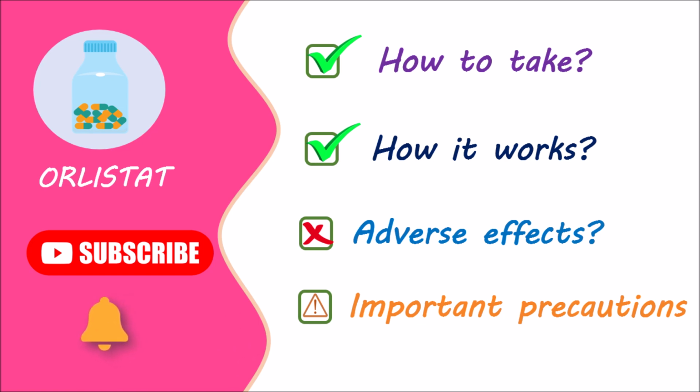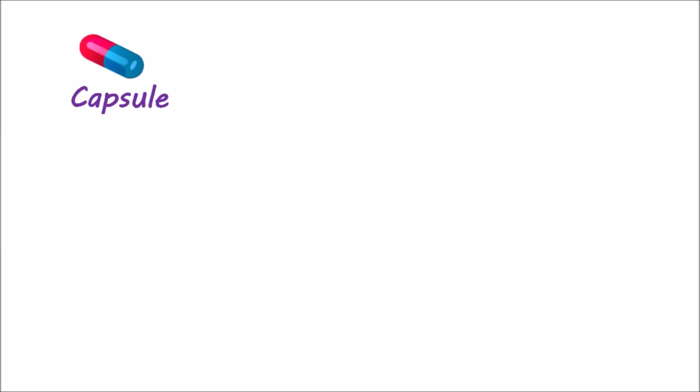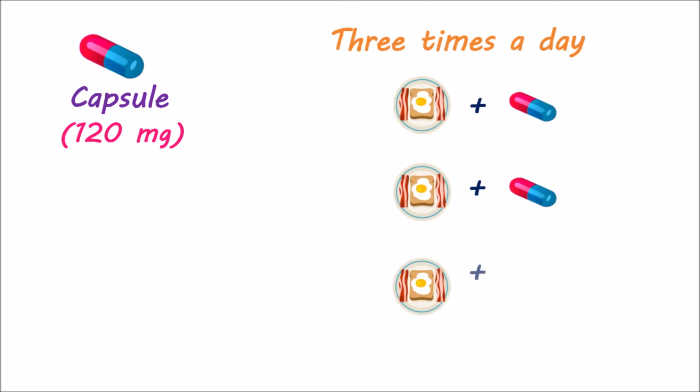Now, let's see how to use this medication. Orlistat is available as a 120 mg capsule, and it is to be taken 3 times a day with each meal. It can be taken immediately before the meal. It can also be taken during the meal or within 1 hour of meal intake.